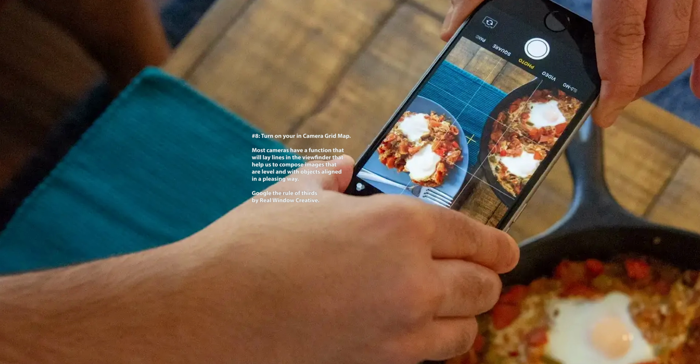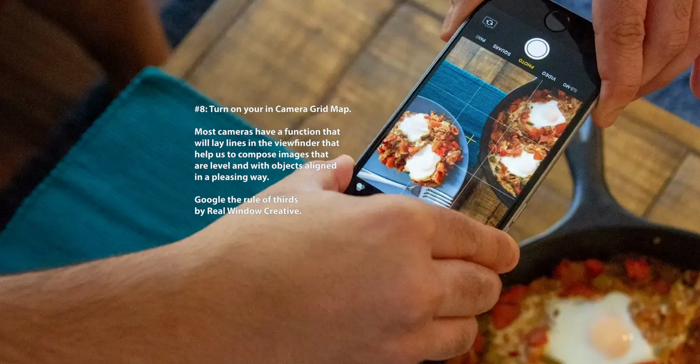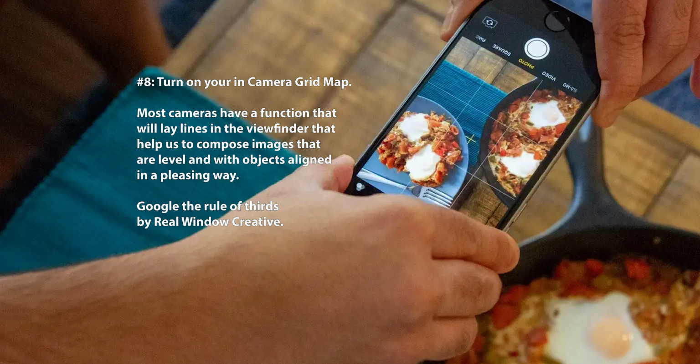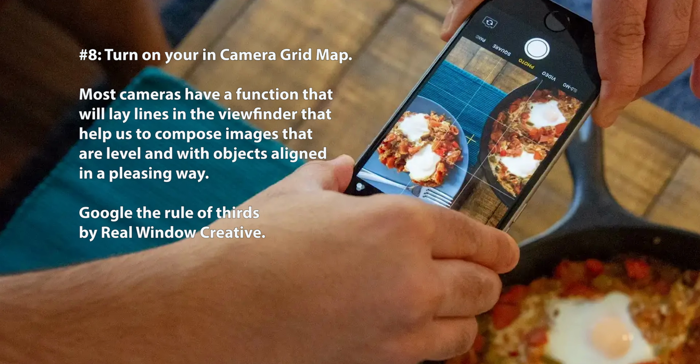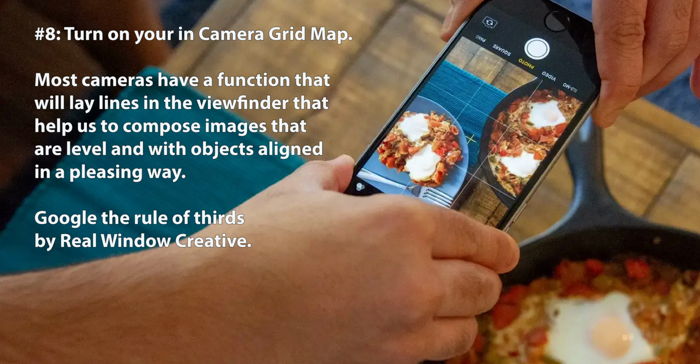Number 8. Turn on your camera's grid mode. Most cameras have a function that will lay lines in the viewfinder that help us to compose images that are level and with objects aligned in a pleasing way. Google the rule of thirds.